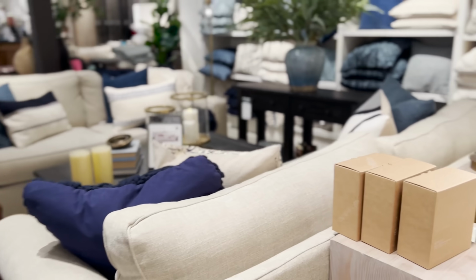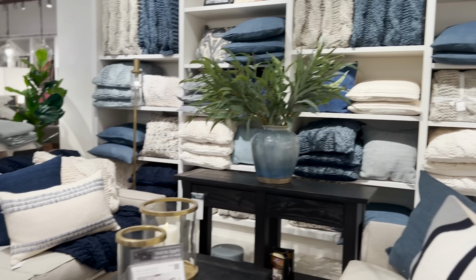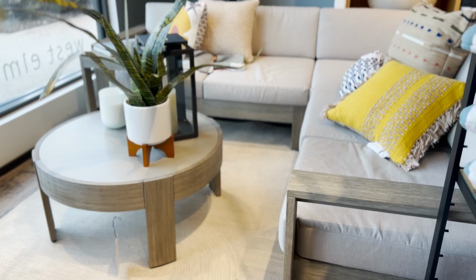Back here in this section, they had a lot of the blue and the white, and I don't know about you, but when I think of blue and white, I think summer, and that got me really excited about the next season, and maybe I'll add blue. What do you guys think?